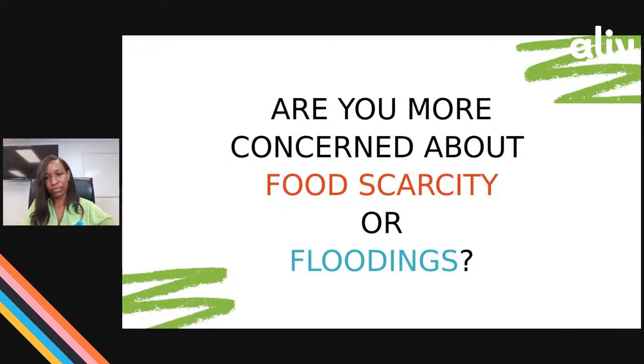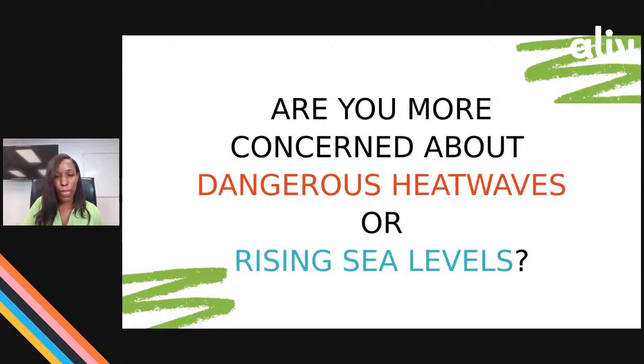Which one are you more concerned about? Okay, Leanne Scott says she's more concerned about floodings. Okay. Some people say food scarcity, some people say flooding. All right, someone said security. Okay, deforestation and flooding. All right, a lot of people are more concerned about flooding. I think it's because we recently had a lot of rain. So that's at the forefront of people's minds. Interesting. All right, my last question.